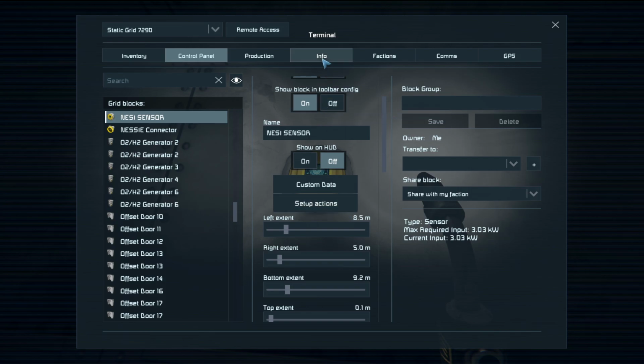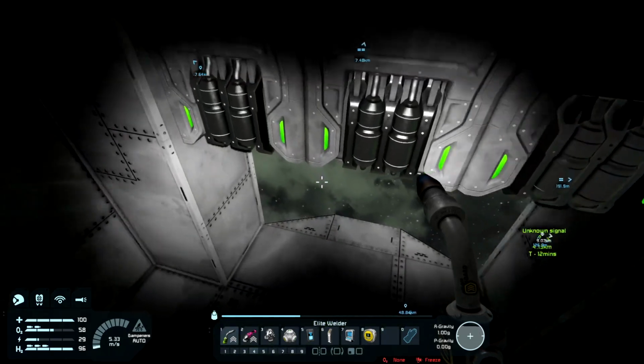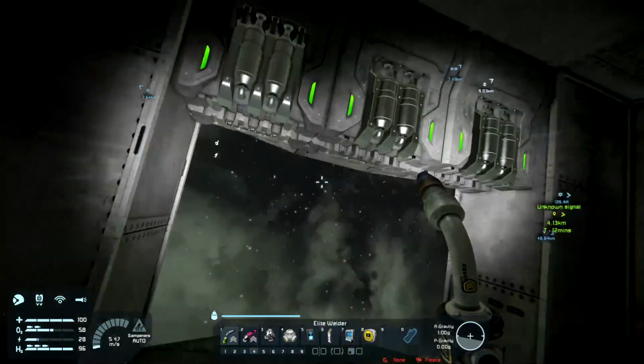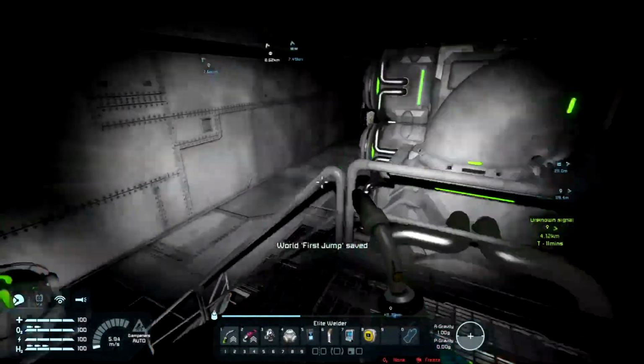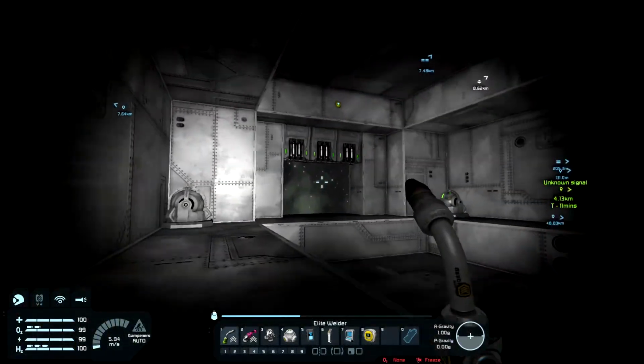Click on info. Oh, there we go. Show center of mass, show gravity range, show sensor field range. There we go. I obviously didn't do that right. So show sensors, field range, show antenna range, show grid, show distance for friendly antennas, center of mass, show field range. It should show me this, right? Let's go back down to the sensor. Thank you for being patient with me. This is very new to me. Never done this before. It's a lot of information in here to look at.